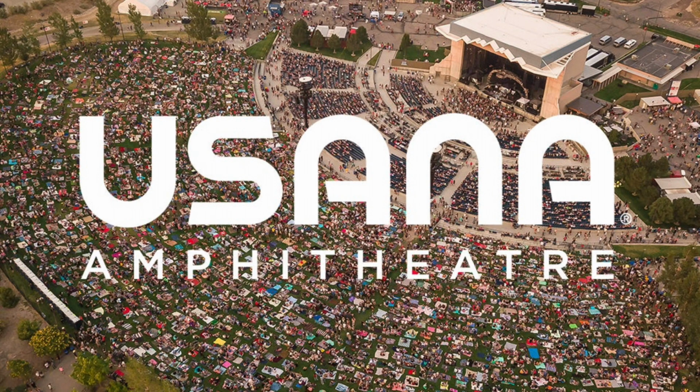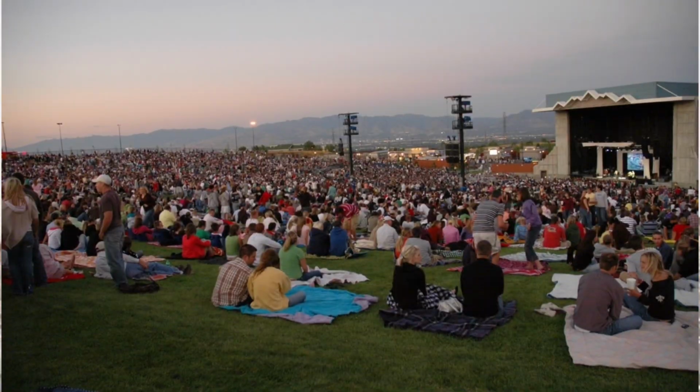There's also another venue here called the USANA Amphitheater. They don't do a whole lot during the winter just because it is an outdoor venue, but during the summer they hold all types of different concerts there. There's a different concert every week, and they're going to be big artists, right? And it is an outdoor venue, so you get to enjoy the warm weather, sit outside on the lawn, and enjoy a good concert, enjoy food.